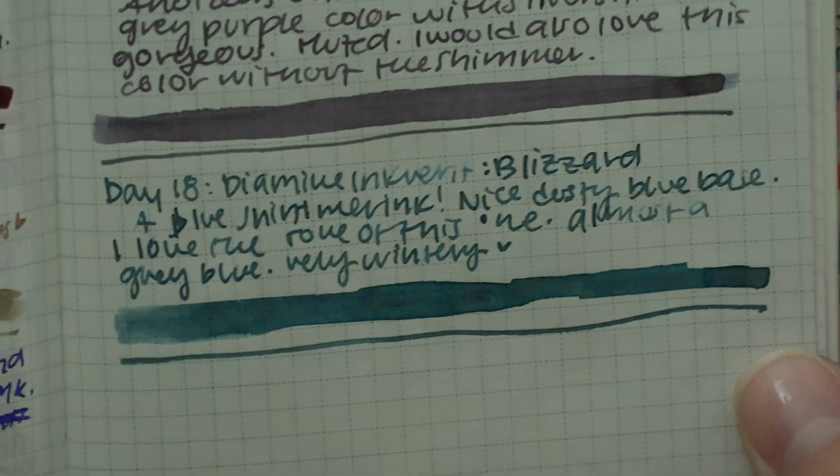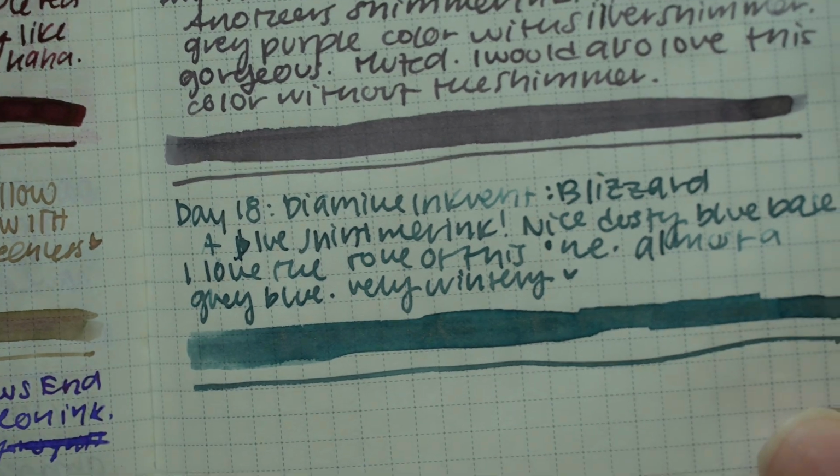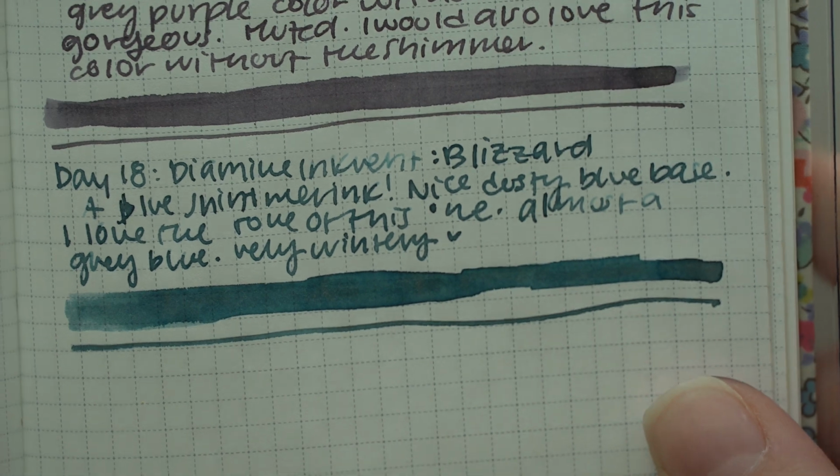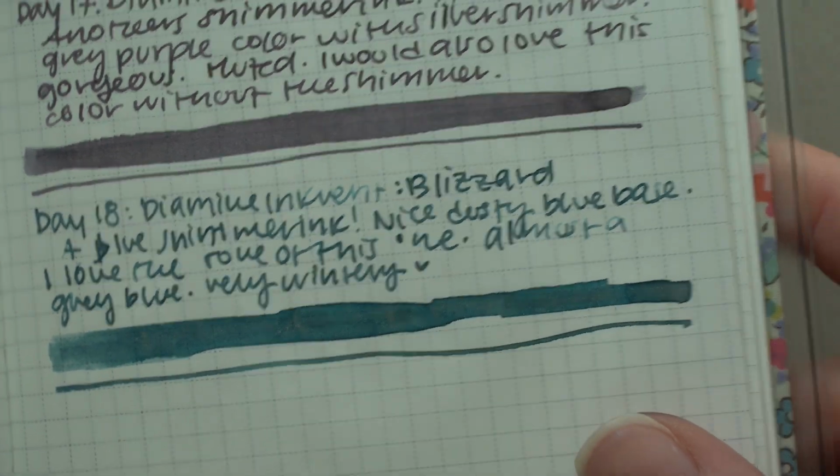I do also want to note that I feel like the last week we had a lot of muted colors, and the week before that we had a lot of really bright colors. So I'm interested to see what happens for this week.